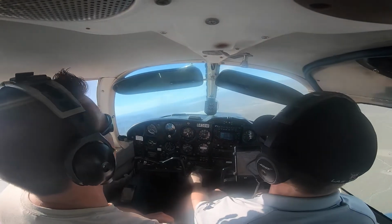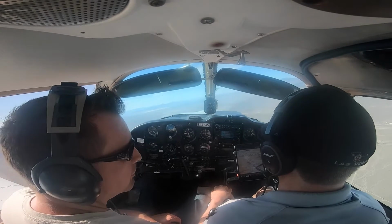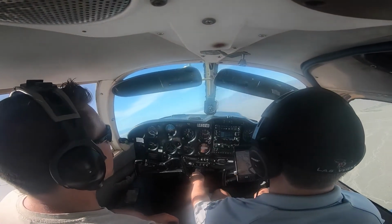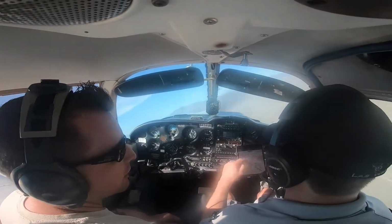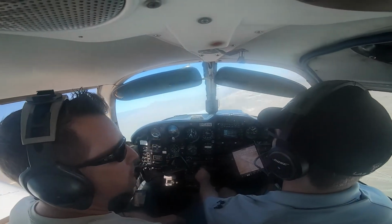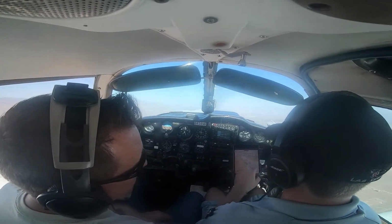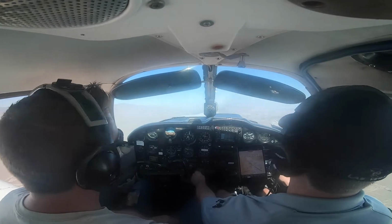So what kind of entry is this? Where are we holding? Can you repeat the instructions? Northwest of Jocus. So that's going to be a direct entry. Well, now, northwest, because you're coming back to it. Is that the proper way to enter a hold? Standard return. Where were you when I gave it to you? We were coming right here. That would be a parallel entry.